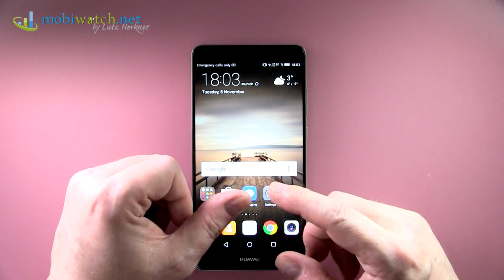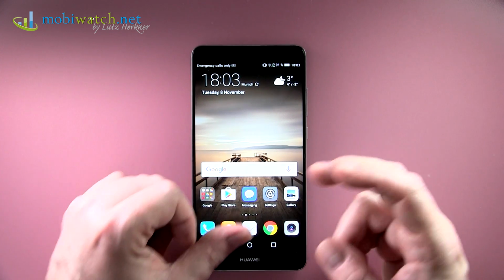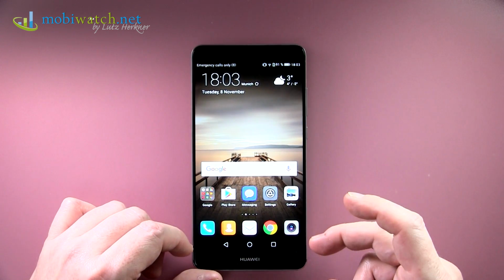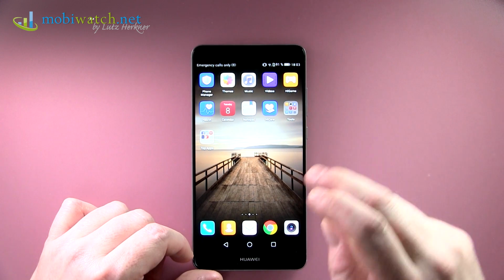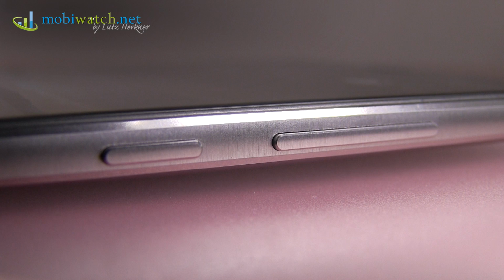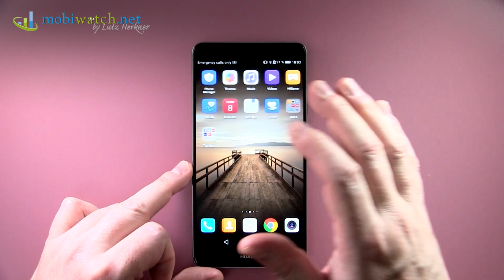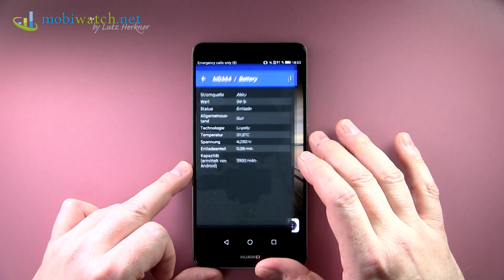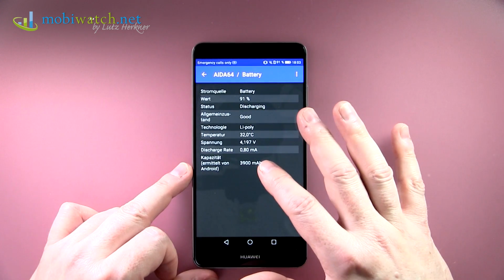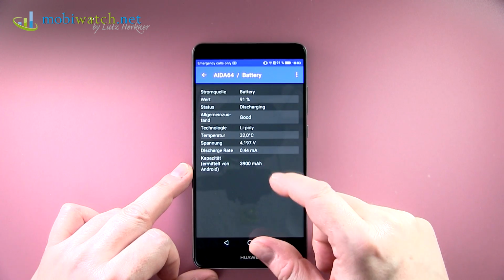So compare this: we have that great resolution, great performance. The only thing is the resolution, and concerning that, and there's way more to come, I find it acceptable, let's call it that, because I know what the results of the battery runtime are. Huawei is telling us that it's 4000 milliamps, but all the apps I tried give me a result of 3900 milliamps, you see here, for example.